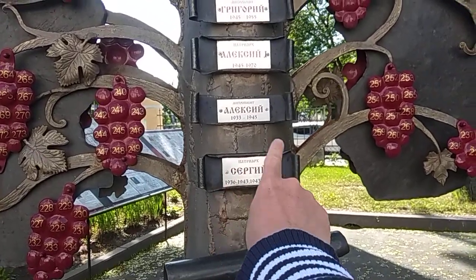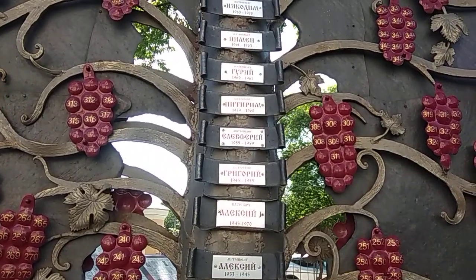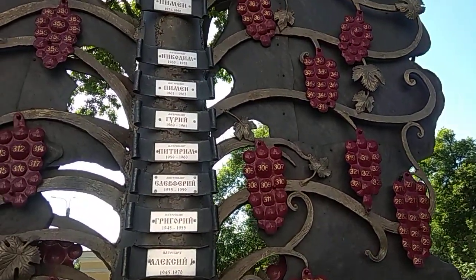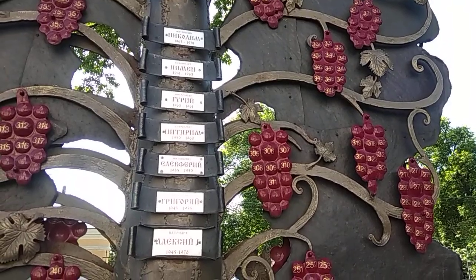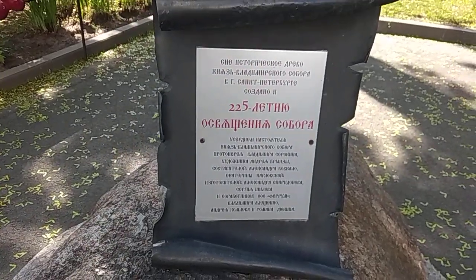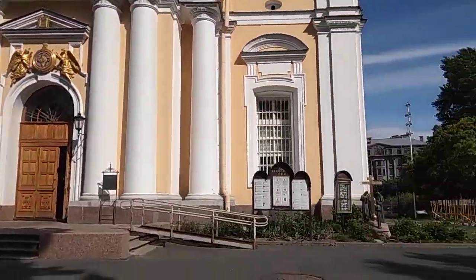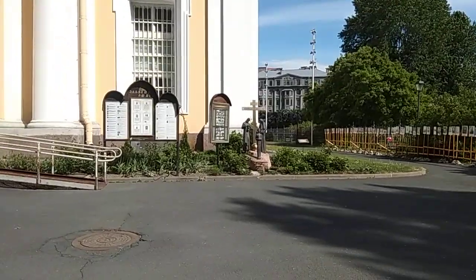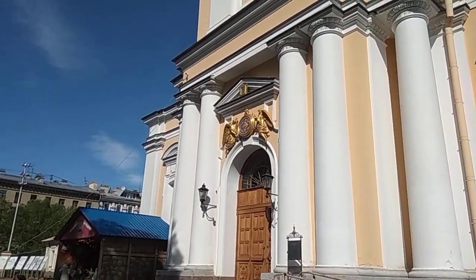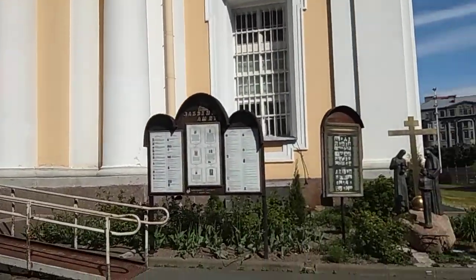You can see Patriarch, Metropolit, Patriarch, Metropolit, Pimen, Metropolit. Well, quite many. And I'm not sure about these digits. Many people who were working on the construction and repairs. So, look at this. Look at these golden wings. Okay, another landmark.